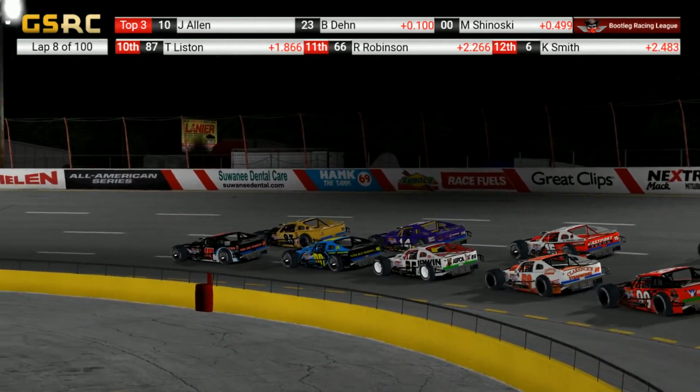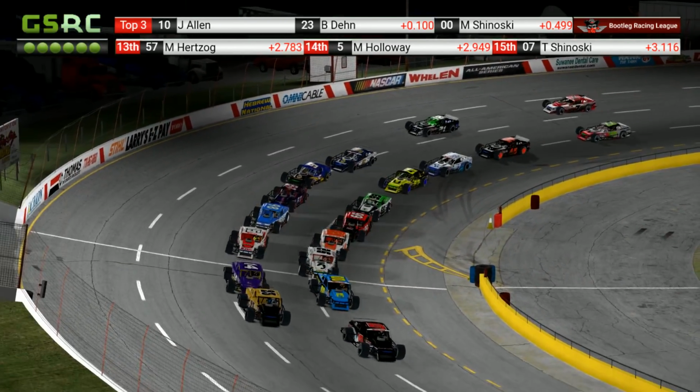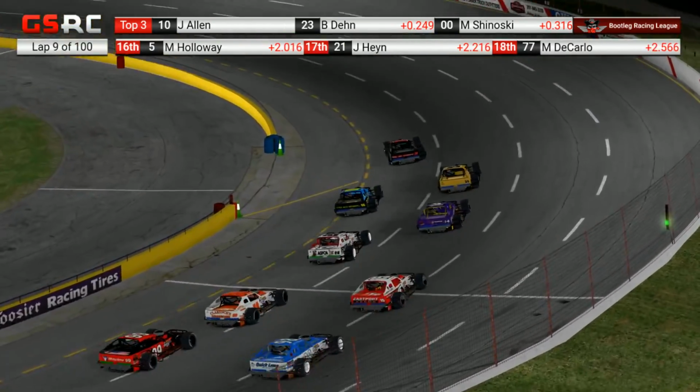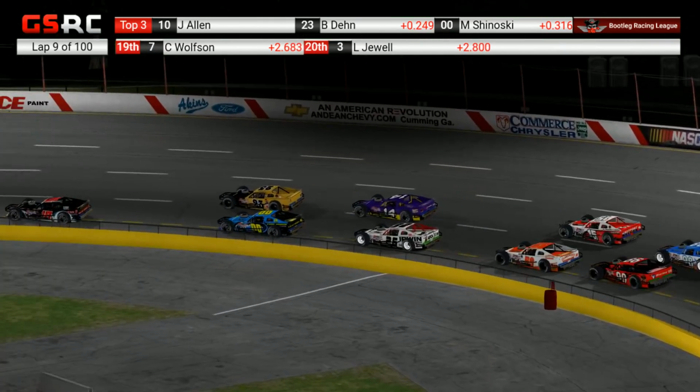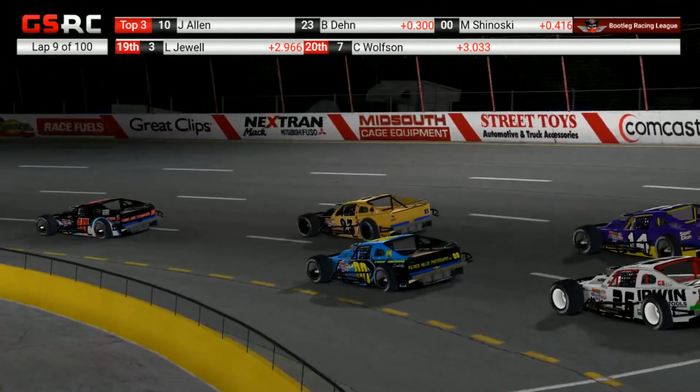Here we go. Pace car is ready to pull off. It is, and the green flag is back out. They hit the commitment line and they're gone. Allen with a great start leaves the battle back there between Dean and Matt Chinaski. Kibbe fighting hard there with the 26 of Donnie Moore.